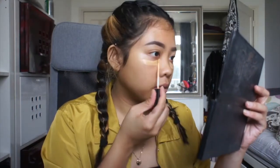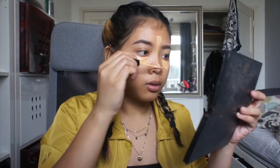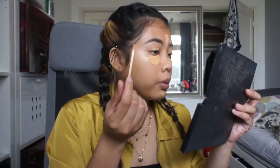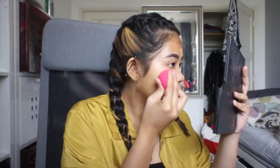So what I do is I go literally right over my eye bags, because that's where I need it the most. On my forehead, on my nose, honestly just in the center of my face. I don't really put it anywhere else. So my eyelids as well. And then I just blend it. Usually I would blend it with my fingers, but since my sponge is clean and it's still a bit damp, I'm just gonna use that, just so I look a bit more professional.